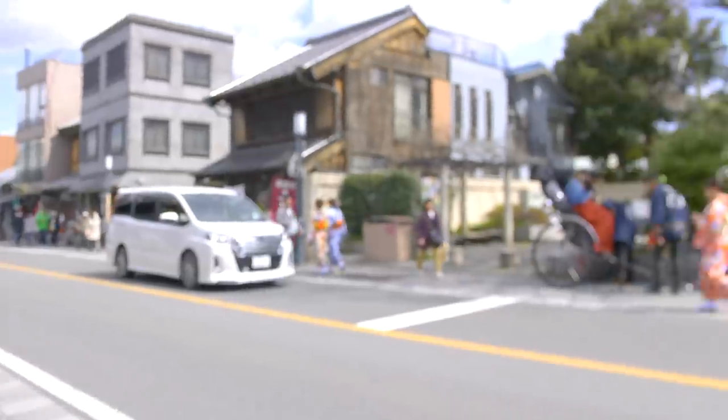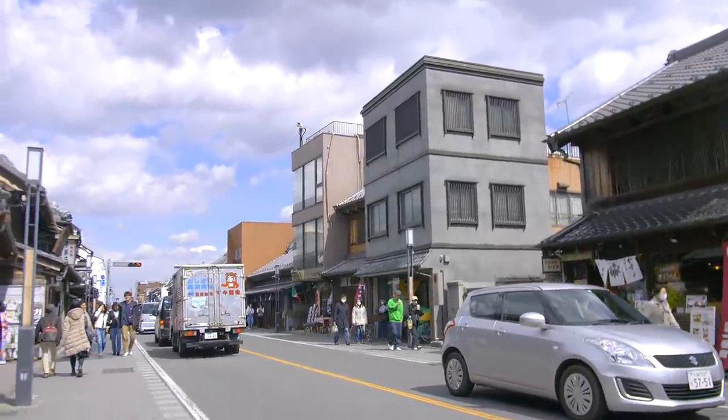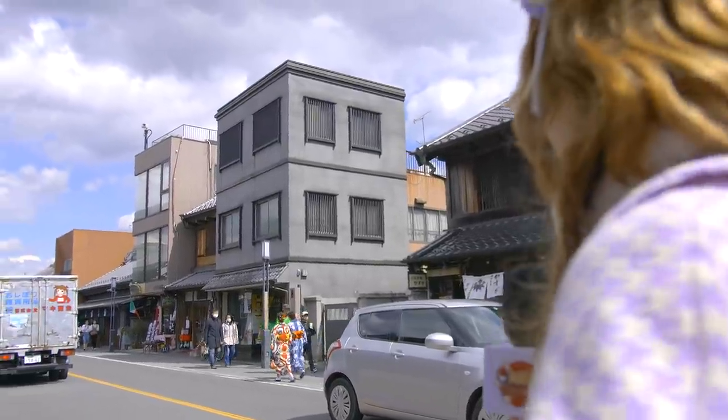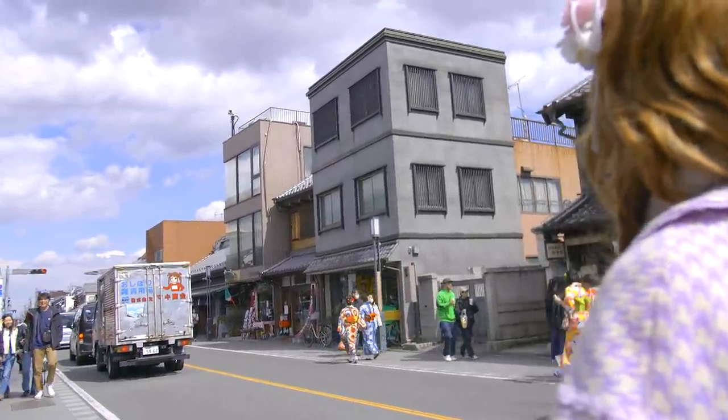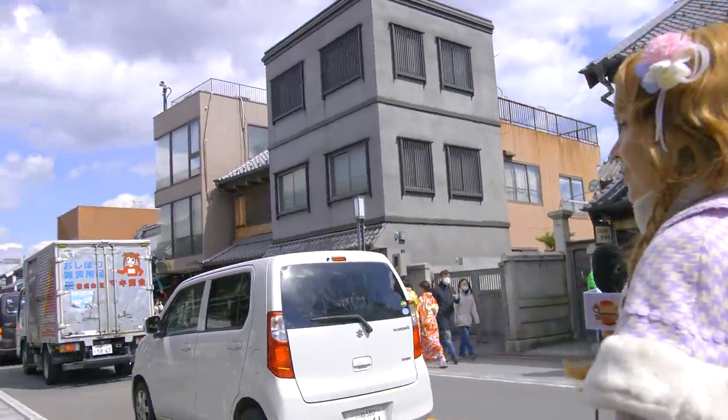Okay, well there are also a couple of people who don't really seem to mind everything. There's like a couple of tourists having a good time hopping onto rickshaws. I do like that some ladies are still dressing up in yukata and kimonos here. I think it makes the whole place much more colorful.